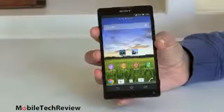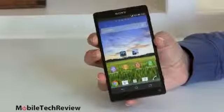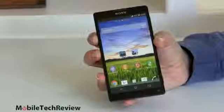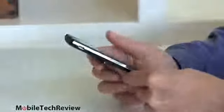It has 2 gigs of RAM, and as I said, it has 16 gigs of internal storage, dual-band Wi-Fi, Bluetooth 4.0, NFC, with the NFC being on the back, as it is with most phones, right around there. GPS with GLONASS. So a full-featured phone right here.